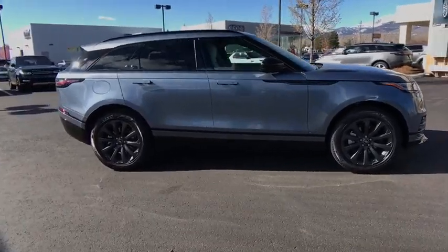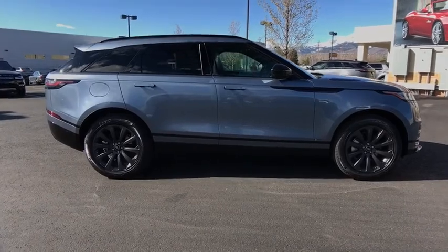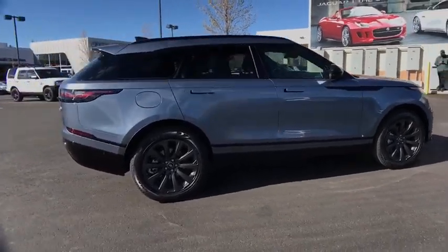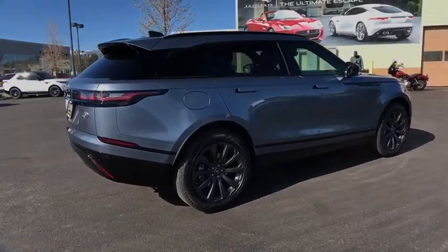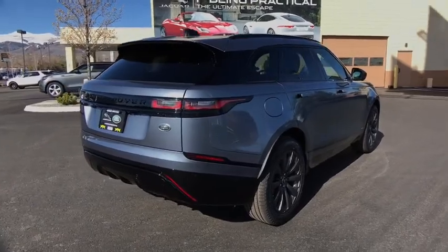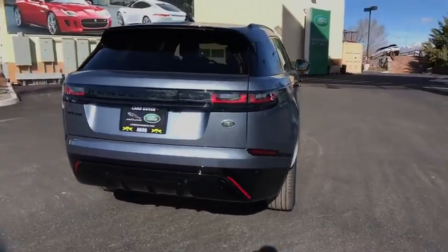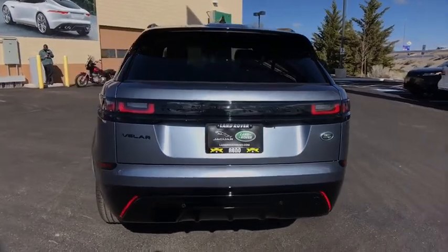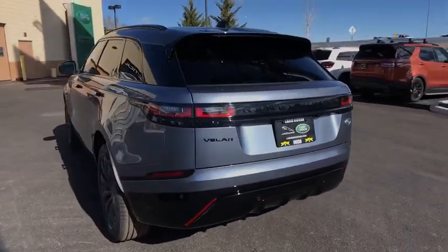Backup camera, power passenger seat, navigation system, keyless entry, power liftgate, remote engine start, traction control, stability control, steering wheel audio controls, anti-lock braking system, lane departure warning, Bluetooth, leather wrapped steering wheel, adjustable steering wheel, power steering, four-wheel drive, keyless start, four-wheel disc brakes, cruise control.